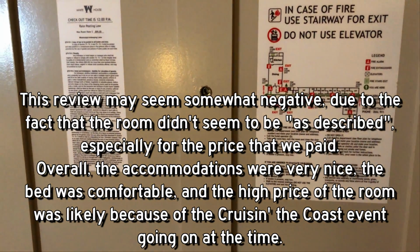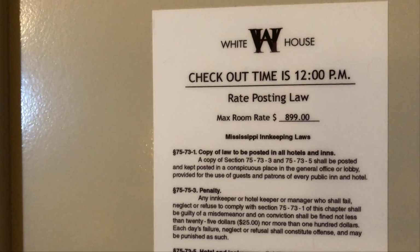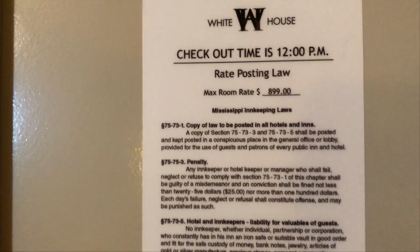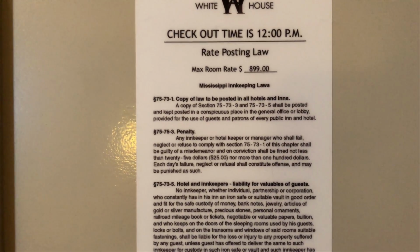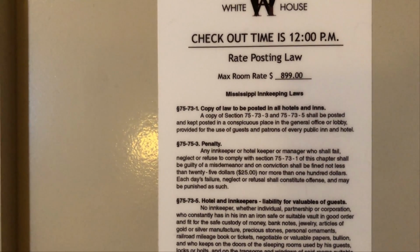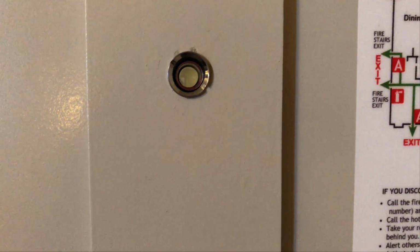But we'll start our room tour with the basic safety features. We have a door latch, mechanical deadbolt. Checkout time is noon. The maximum room rate is $899. Now, to anybody that's wanting to come stay here, if they're actually asking $899 for this room, go somewhere else. It's not worth it. That's not what we paid.